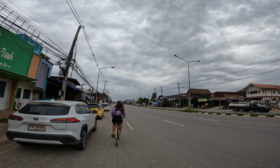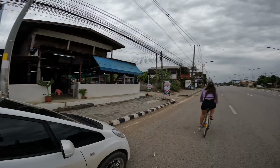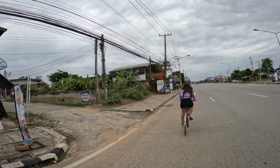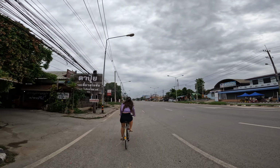Don't mind it, the weather's pretty good right now. It's like mid-20s. Overcast, not too hot. And there's a lovely breeze. No, it's great. I haven't even started sweating yet. That's a lie. I have.